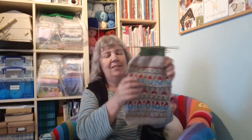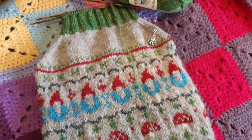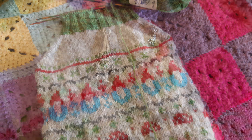Anyway, I bought this hot water bottle cover kit, which uses Shetland Spindrift yarn. And it's brilliant. It's a pattern that Lucy has written, and it's been excellent. You can see that I have finished the body of the hot water bottle cover.